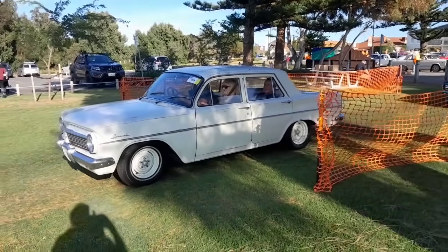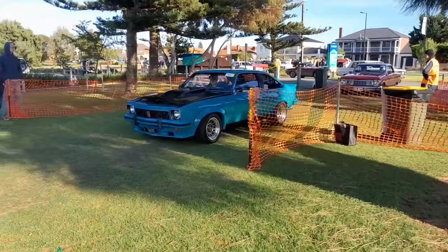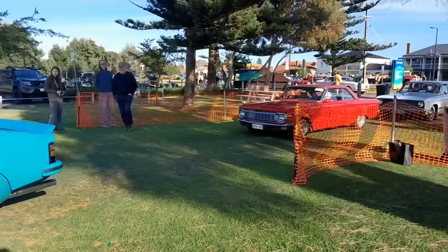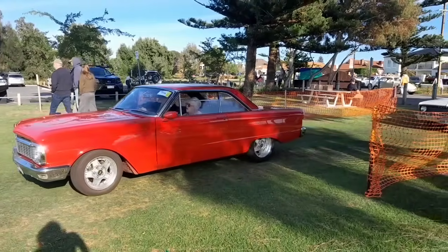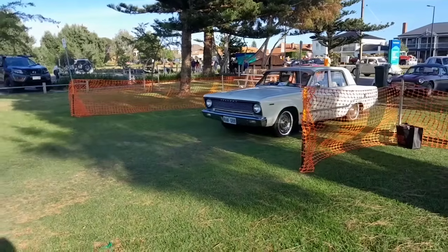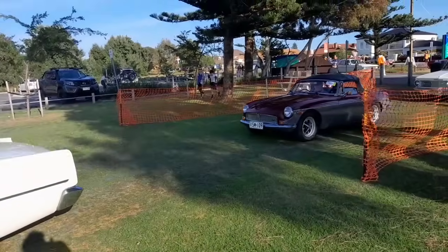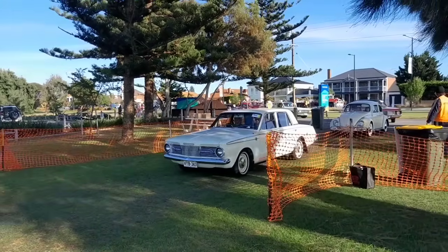EH Holden. Sorry, following it up behind. Torana SS. Another XP coupe. Yes, Paul. Some of them have been restored too. And another Valiant comes in. Others, whatever. Works in progress. We will see them here. That is beautiful. Looking so much better. But some of them. Nice old MG as well. Followed by another Valiant. Another AP5, AP6.